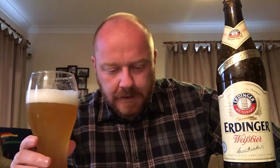Good levels of carbonation on it, as with all these wheat beers. Really throws the texture and the flavour around your mouth. But there's orange zest, citrusy, fruity flavour at the beginning. And then there's a slight spice, slightly peppery. I don't want to go as far as to say pepper, but white pepper. There's some sort of spice there, almost like a winter spice type thing, like a nutmeg or something in there, you know.